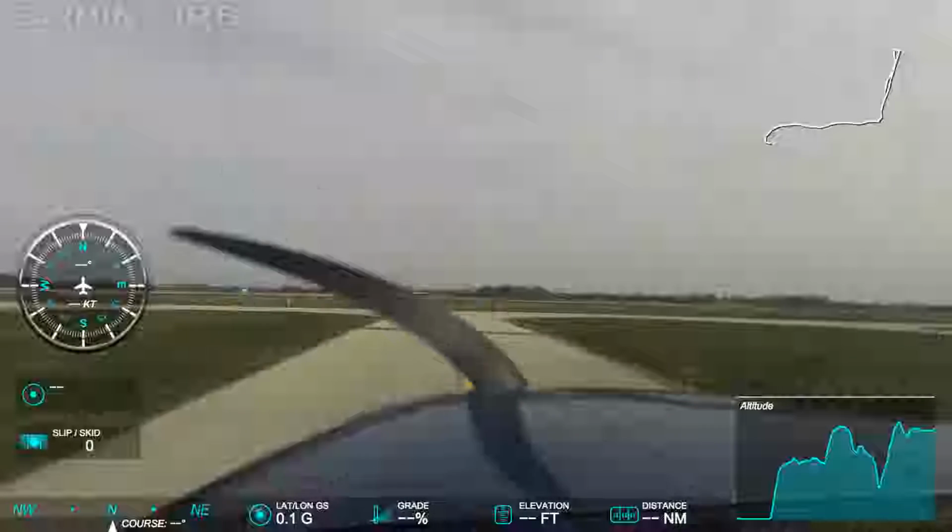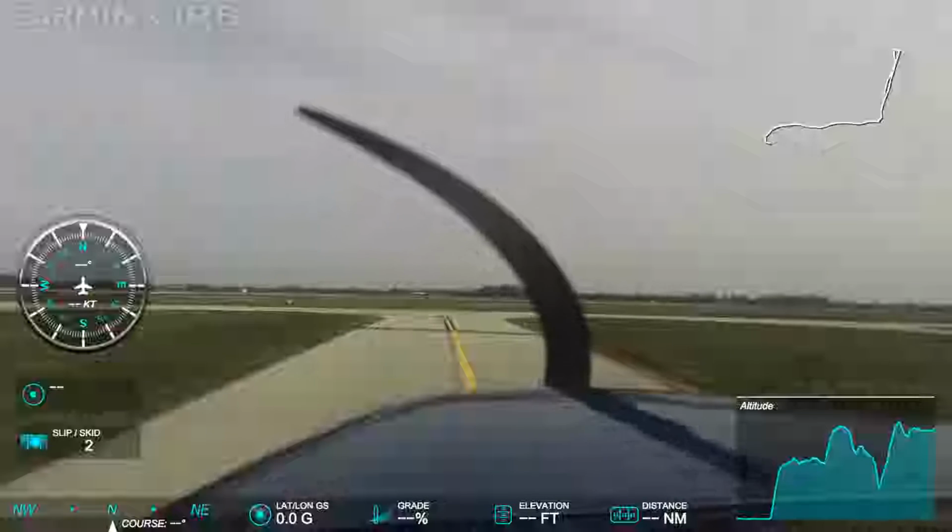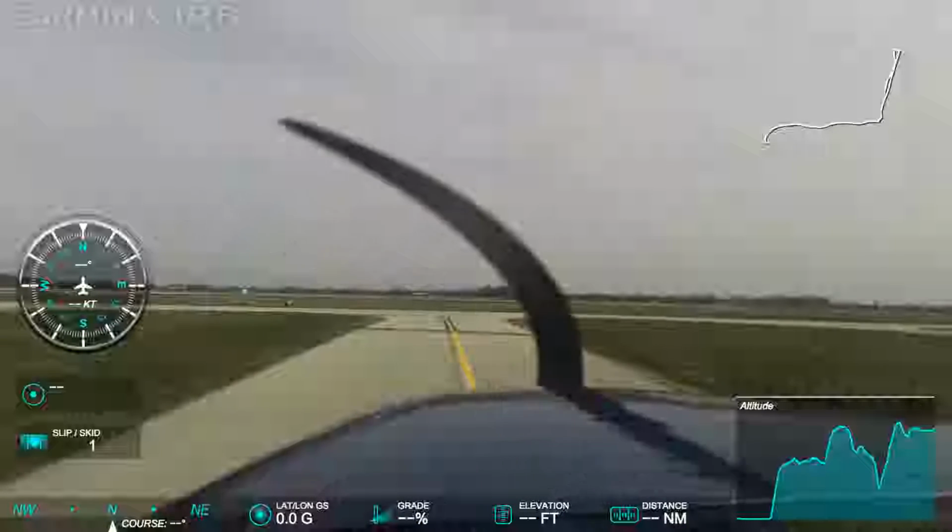State ground, this is Cox 75746 at the Alpha hangars with information Romeo. Takeoff heading will be 050.